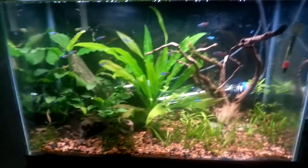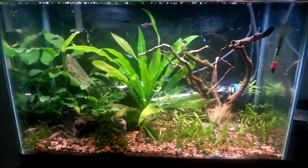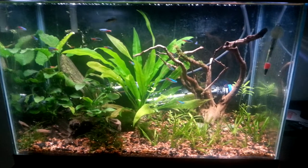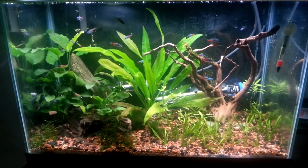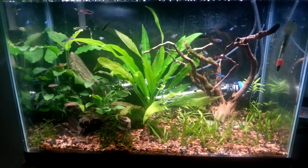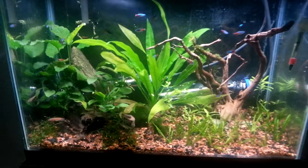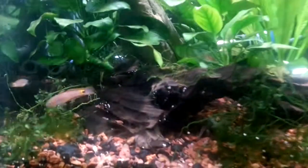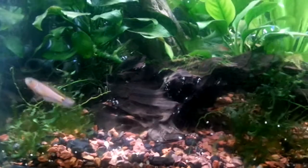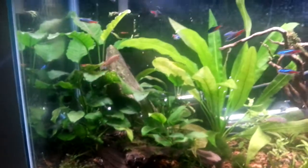Next up in the hallway is the 20-gallon Tateurndina ocellicauda tank. You can see my huge Amazon sword there. It's really digging those natural fertilizer balls I have been giving it. My gudgeons are really nice and pink.